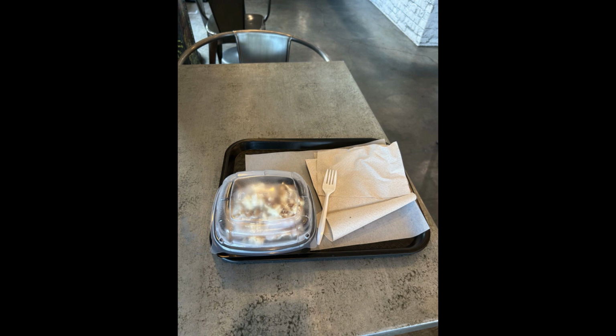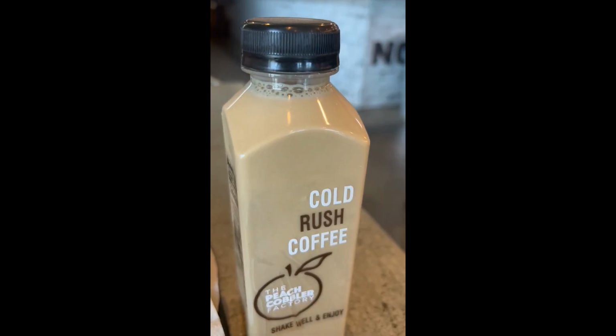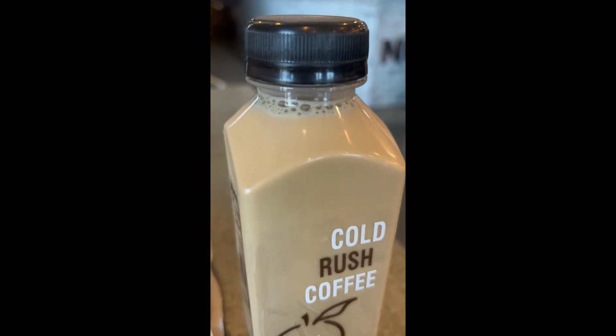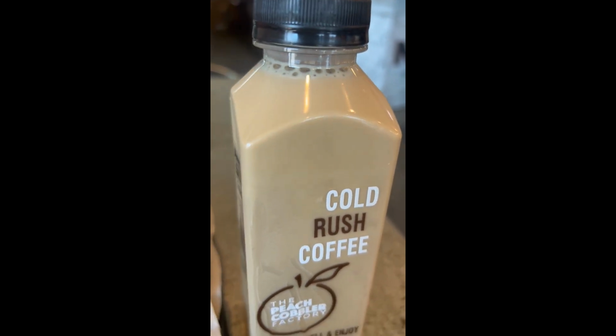And speaking of the cold rush coffee, the last time that I went there, I ordered a cinnamon roll with a cheesecake topping. They didn't have any more cold rush coffee in the fridge, but they actually made some fresh from scratch. So they gave me a freshly bottled serving. Look at those bubbles.